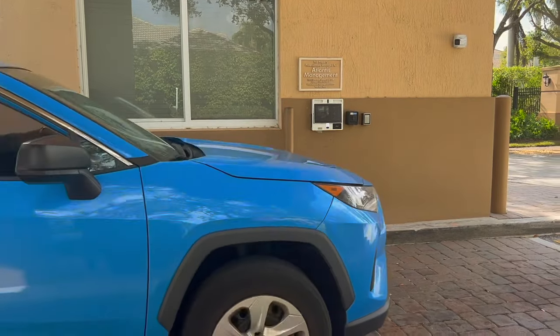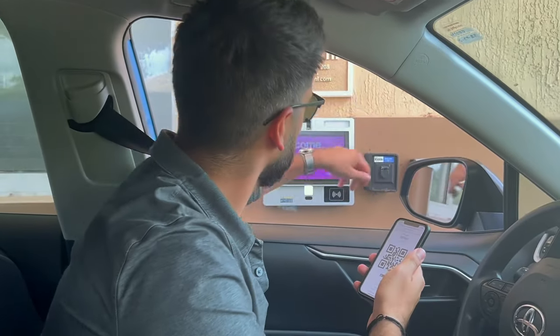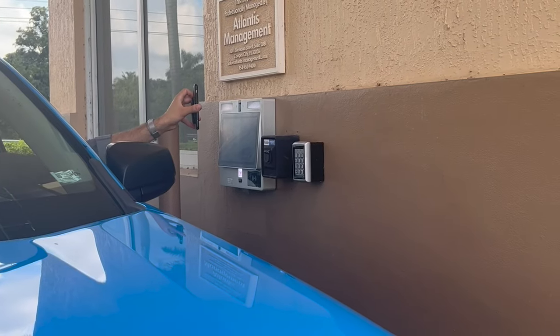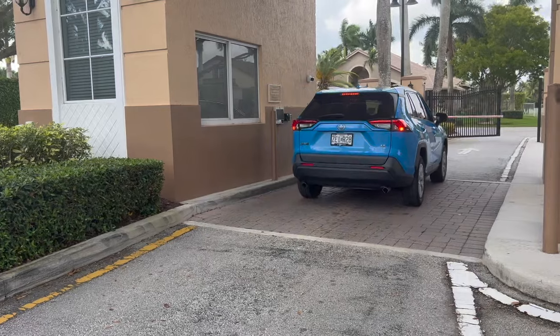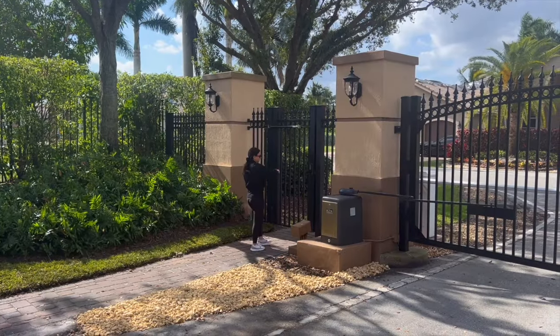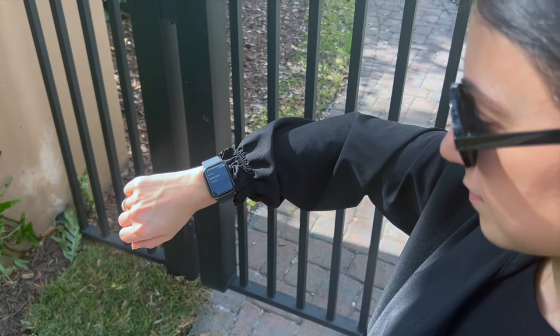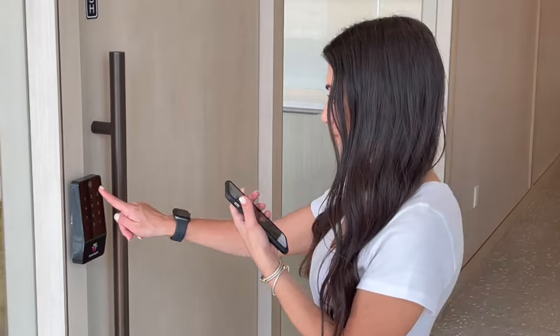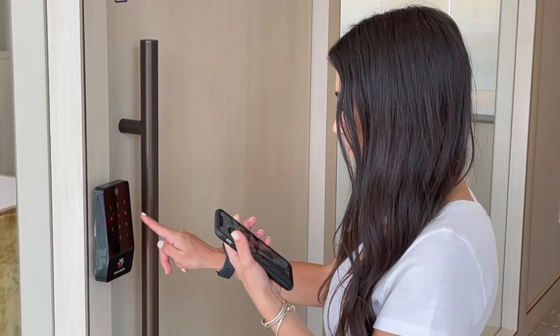ButterflyMX is already installed at more than 10,000 properties, including those owned, managed, and developed by the most trusted names in multifamily and commercial real estate. And with more than 20,000 five-star reviews, ButterflyMX is among the highest rated systems because it simplifies the access experience from your property's front entrance to every door, gate, and elevator throughout your building.